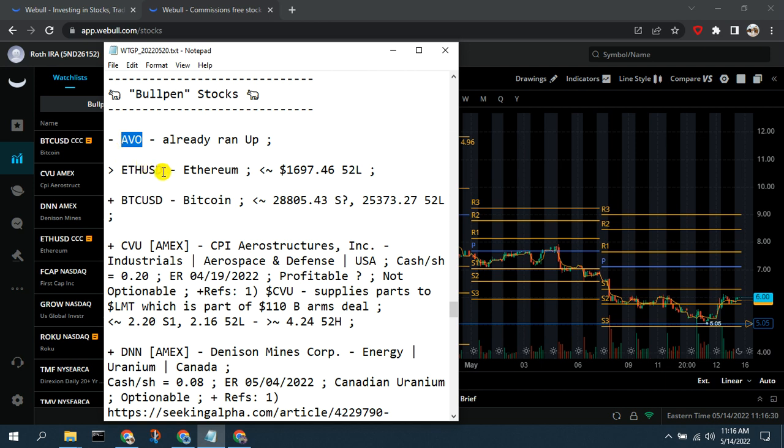What we did with Ethereum, we had it in our bullpen before, and with essentially the crash, the collapse in cryptocurrencies, we're going to lower our price target on Ethereum to that recent low. I'm a little concerned with the issues with the cryptocurrencies. I do prefer Ethereum. As you'll see, we're also going to put Bitcoin in the watch list to keep an eye on it. You can see where our price targets are, 28.8, and really the 52-week low, 25.